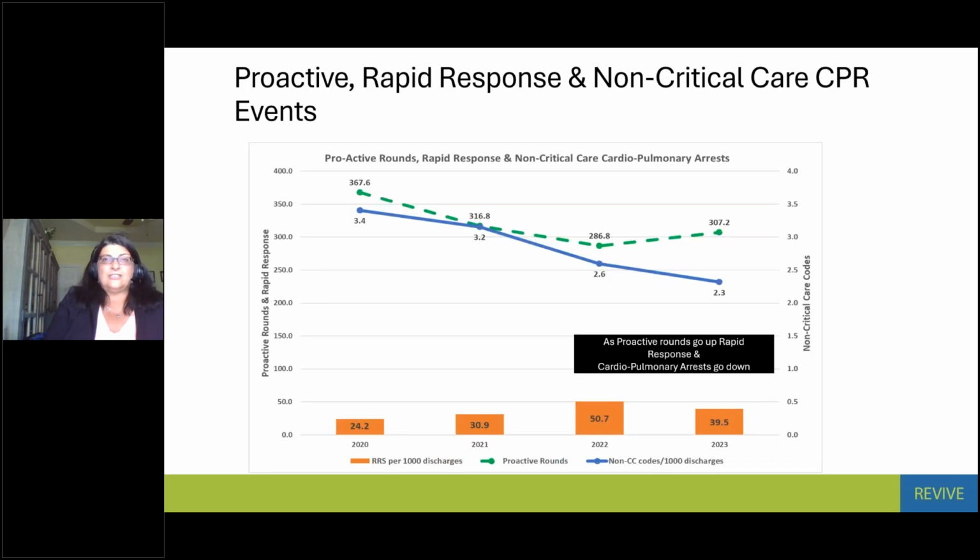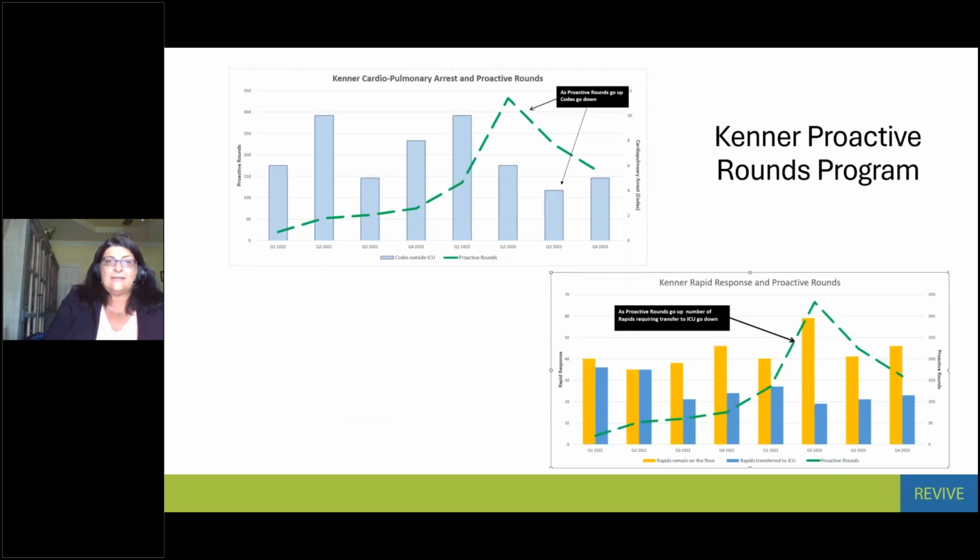And finally, just a couple of other data slides to show you our proactive rounding. So as our proactive rounding in the green went up, our cardiac arrests per 1,000 patient discharges went down, and so did our rapid responses. So that's what we wanted to see. And then this is one of our community facilities. We saw a similar effect there.